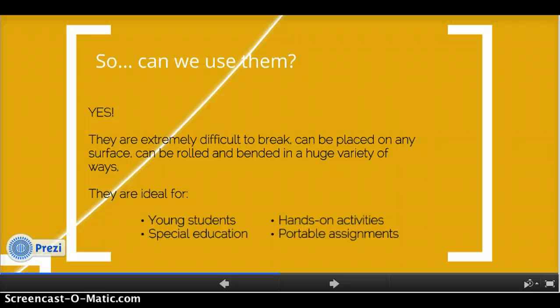It adds sort of a tactile component to their use, which can be good for students with sensory input issues. So, yeah, I think they're really versatile, and I'm really excited to see these come onto the market in the next few years because I think they will be great for educators.